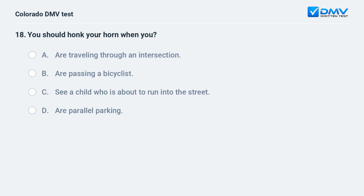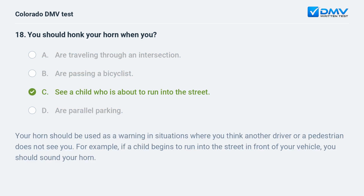You should honk your horn when you A. Are traveling through an intersection. B. Are passing a bicyclist. C. See a child who is about to run into the street. D. Are parallel parking. C. See a child who is about to run into the street.